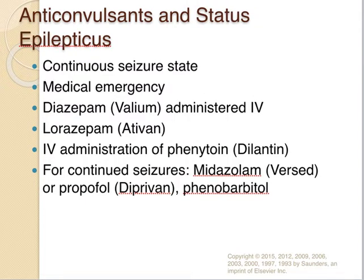An important concept is anticonvulsants in status epilepticus. That is a continuous seizure state, and it is considered a medical emergency. If treatment is not begun immediately, death could result. So this requires quick intervention of IV diazepam or lorazepam, possibly IV phenytoin, and if those are not effective, we will try to treat continued seizures with either Versed or propofol or even phenobarbital.